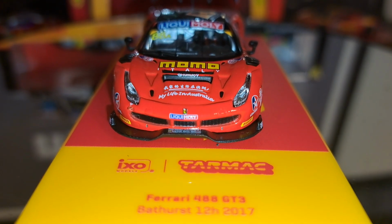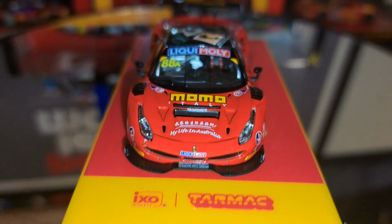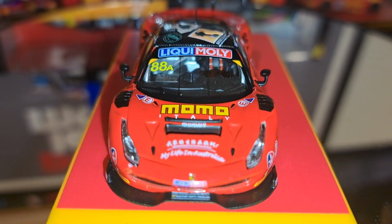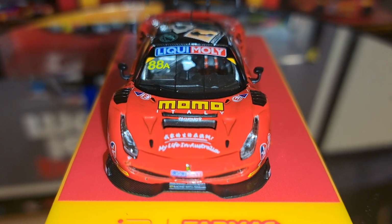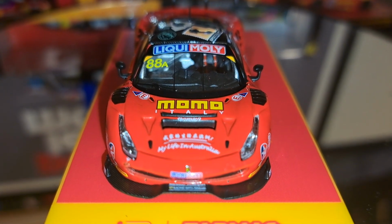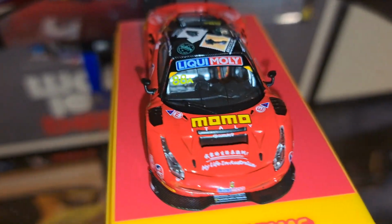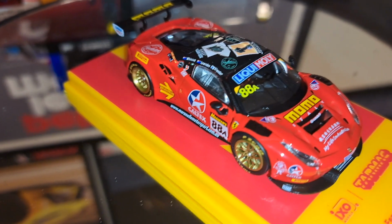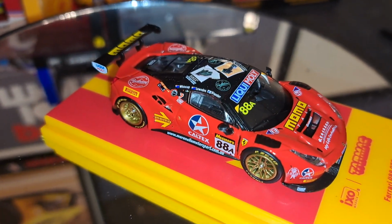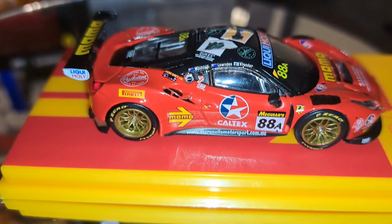I can't read it. One thing about these cars is they're just too daggone small. Another reason I prefer to collect 1/43. You don't need a magnifying glass to read everything like you do on these things. It's just absolutely ridiculously small. But really good looking headlamps. If there's one brand I love in 1/64 scale, it is Tarmac Works. The louvers over the wheels on the fenders, very, very sharp.